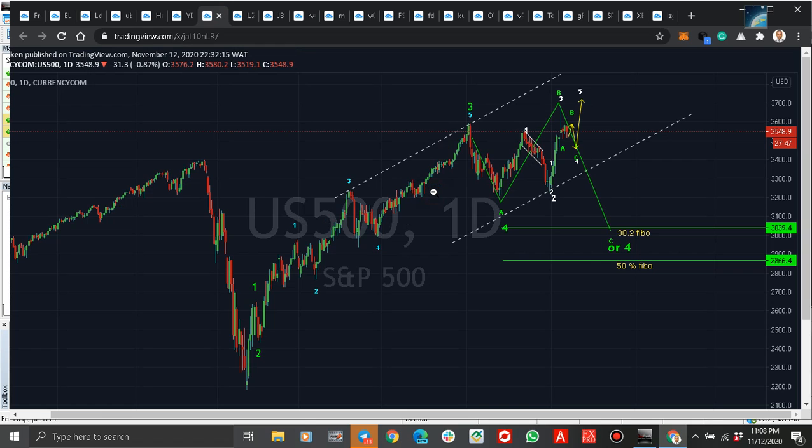Another big one, US 500. Okay, I have made this analysis before. I later changed my mind, thinking that the correction is over. But when I saw this pin bar, this is a rejection candle, and this candle speaks a lot. And when I combine price action with the Elliott wave, this candle speaks a lot.